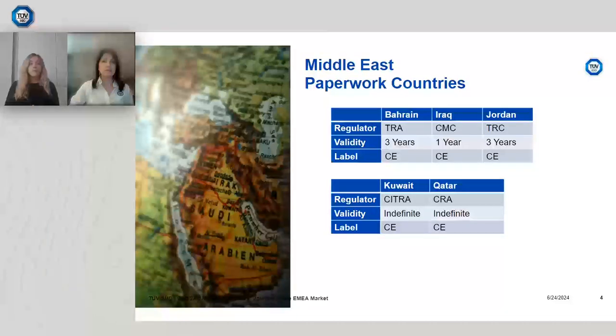An important point to note is that these approvals don't automatically allow for importation. Instead, they typically act as a demonstration of compliance that contributes to your importer's application to clear a shipment. There are also specific labeling requirements for some countries in the EMEA region. We'll touch on these as we go throughout the webinar, but fortunately all the countries we just mentioned on this slide are exempt from any additional labeling requirements on top of CE marking. The same can be said for the next group of Middle East countries.